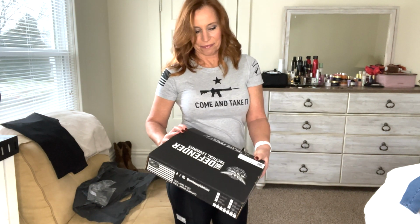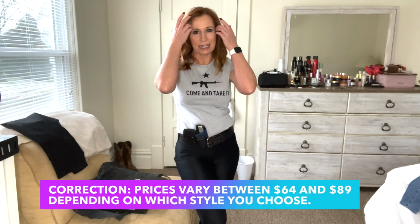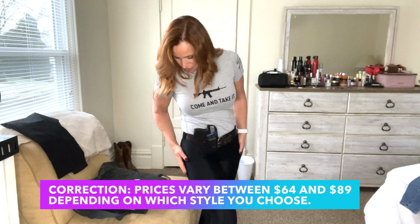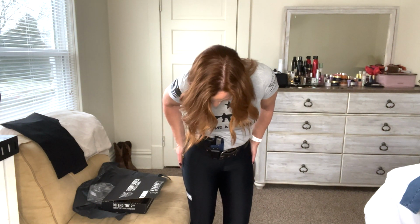I can't remember the price on these. I want to say when I saw them, I think they were around $79 for a pair of them, but I could be wrong on that. I'm just going off of memory. But they are super cool, very, very comfortable. I can definitely see myself wearing these a lot in the work that I do, in my work and in my play time. So yeah, very, very nice pants.